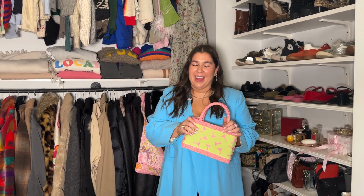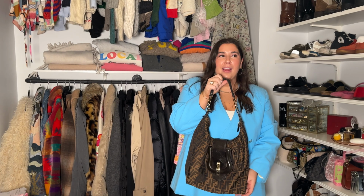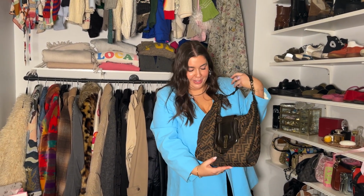For vintage bags, this one is so cute, and I love this one so much. It has these little embroidered martinis on it, and the pink and green. It's so cute. I use it all the time in the summer. This vintage Fendi is also so much fun. My aunt actually gave this to me when I was in high school, and I was like, oh my God, that's the craziest, weirdest bag I've ever seen, and I'm so happy I held on to it because now with vintage, it's just so fun and such a vibe.